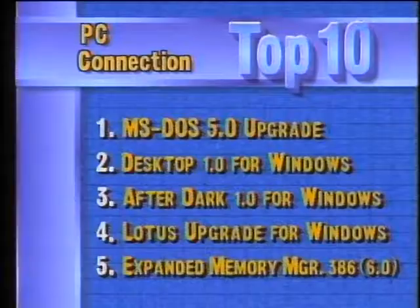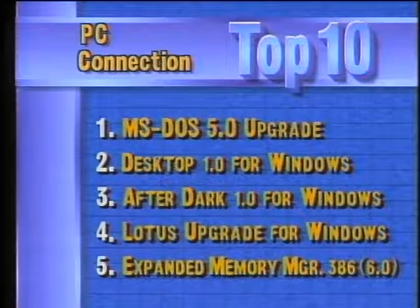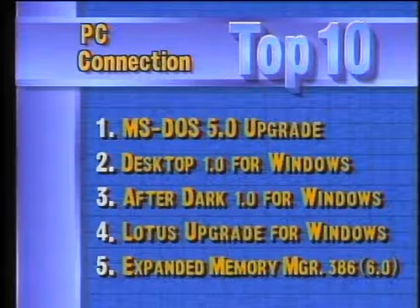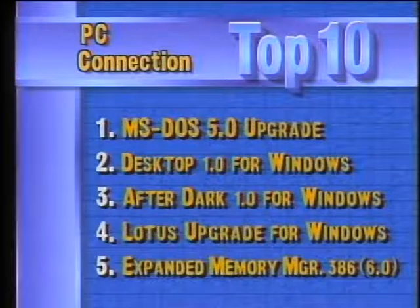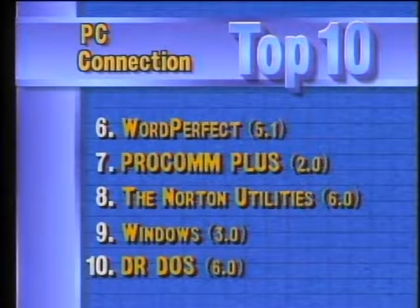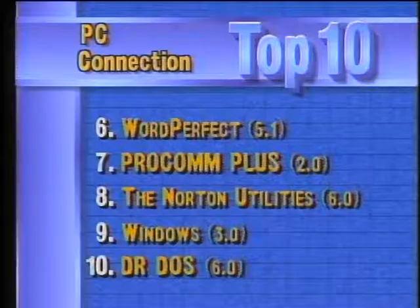Taking a look at this week's top 10 software titles for the PC, PC Connection reports that MS-DOS 5.0 upgrade is in the #1 position, with Desktop 1.0 for Windows in second. Third is After Dark 1.0 for Windows, followed by Double Up upgrade for Windows and Expanded Memory Manager. Rounding out the top 10 PC titles are WordPerfect 5.1, Procom Plus, the Norton Utility 6.0, Windows 3.0, and DR-DOS.